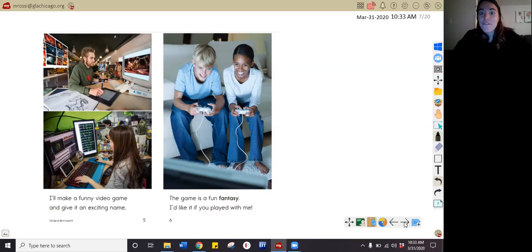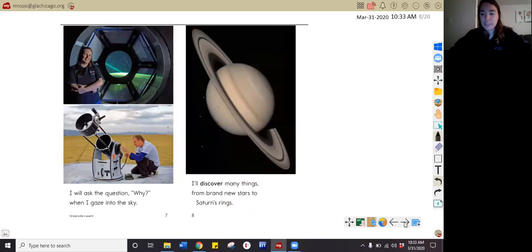The word is fantasy. That's a real second grade word. It says the game is a fun fantasy. At the end of our story, we're going to read the definition of fantasy: something that is pretend, something that is imagined, something that you can imagine. Awesome job. Let's go to the next page.